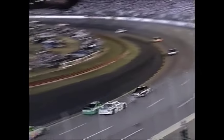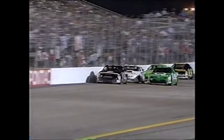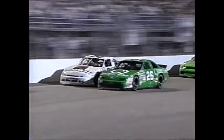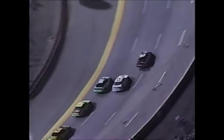Earnhardt not having much fun. He's fallen back to 11. Watch the scramble for 12 between Brett Bodine down on the bottom, and he's about to scoot through and try to set Earnhardt down another step. Earnhardt coming into the night's race, leading the point battle by some 304.